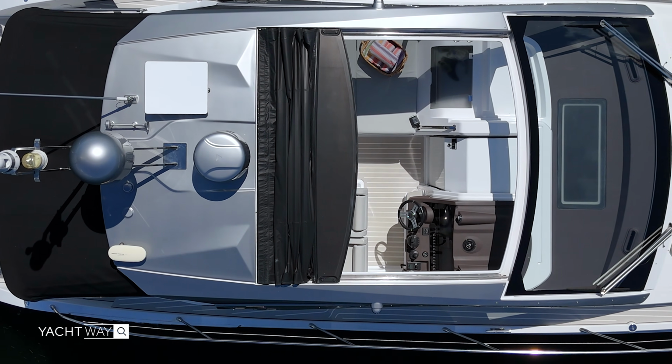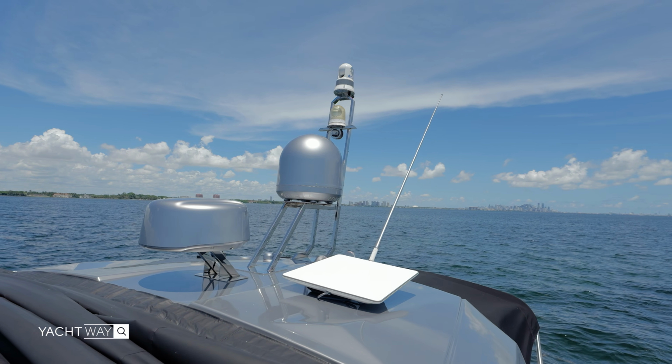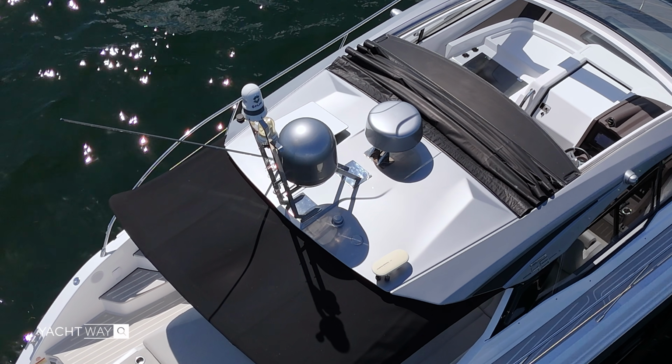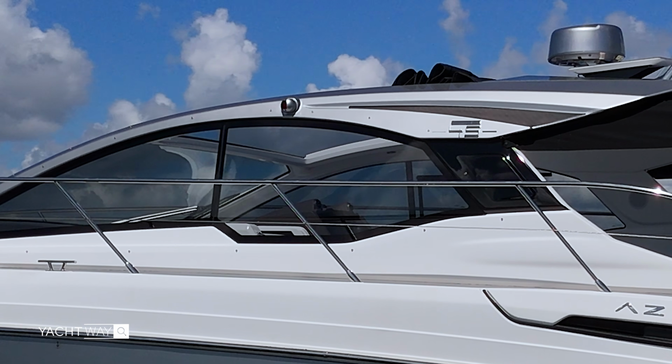It's an extremely expensive option. This boat definitely has that. It also has a Starlink. So if you do want to come out, enjoy this place, perhaps you can use it as an office. Who knows? You also have a KVH dome, and as a cherry on the cake, you have a FLIR night vision camera as well.